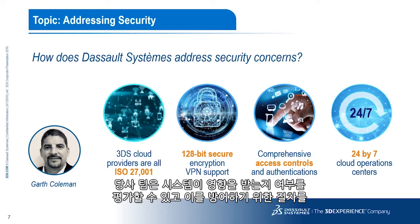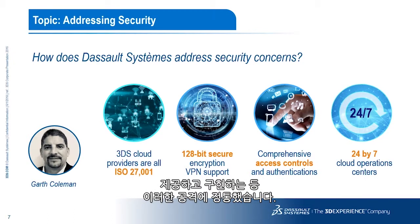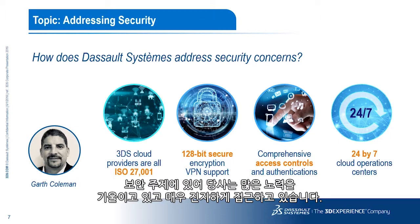Our teams were on top of that, being able to assess if systems are affected or not, and providing and implementing procedures to protect against them. So on a security topic, we do a lot, and we take it very, very seriously.